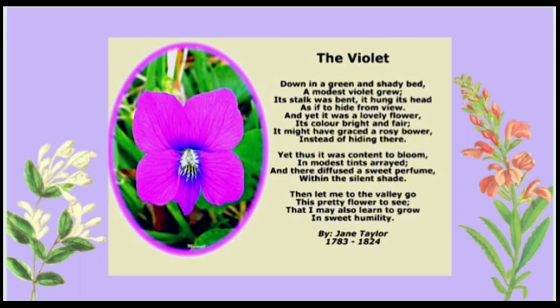Yet there it was content to bloom, in modest tints arrayed, and there diffused its sweet perfume within the silent shade. Then let me to the valley go, this pretty flower to see, that I may also learn to grow in sweet humility.